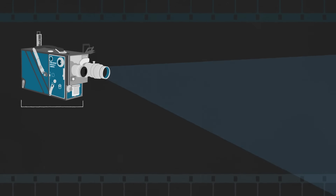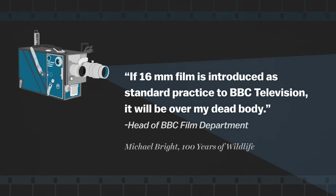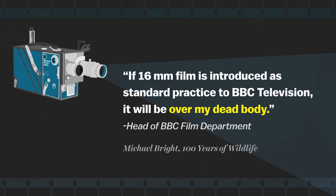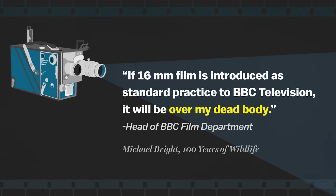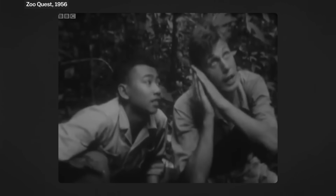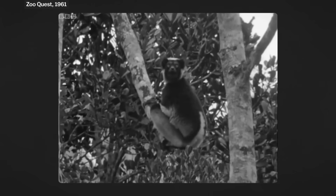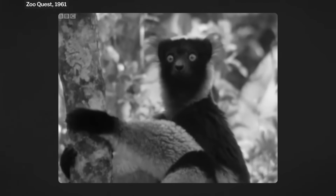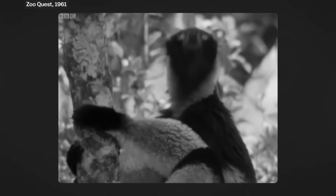16mm cameras were portable, but they were controversial inside the BBC, seen as amateur cameras since 35mm film was the broadcast standard at the time. But Attenborough insisted on the smaller cameras for his first trips overseas, and sure enough, he came back with footage of animals that had never before been filmed, like these indri lemurs in Madagascar.